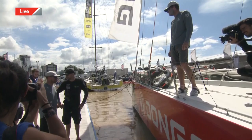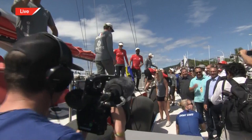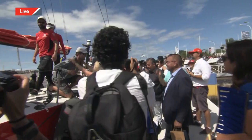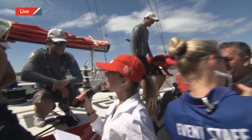Charles Caudrelier just pacing back along the deck at the moment. The lines have been thrown over, the fenders are out, the boat is safely attached to the dock. And there we can see friends and families reunited here in Itajaí. Dongfeng race team, second on leg 7. Now we're going to talk to them as an unbelievable journey comes to an end. Welcome back to Itajaí.